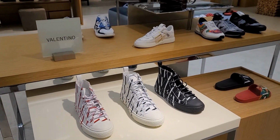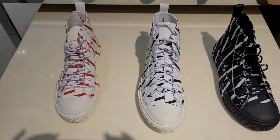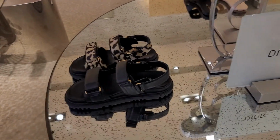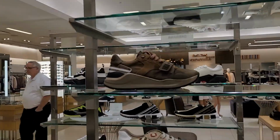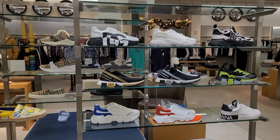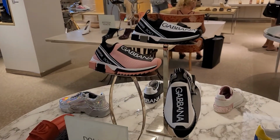Some really cool sneakers for men. Look at those. Valentino. I'm not sure I've ever seen Valentino. It's Christian Dior. I'm not crazy about Christian Dior's style. Or maybe you're more of a Burberry person. Pretty cool. Oh, look at these. Dolce & Gabbana. Oh, look at these. These are great for men. Dolce & Gabbana sneakers.